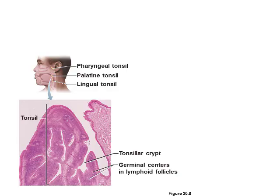So here you see the location of the tonsils in the upper picture. Now in the lower picture, you see the histology of a tonsil. If you see the tonsil under the microscope, you will see crypts. Crypts are the inward folds. So if I see a tonsil, I will see many crypts. So these are the foldings.